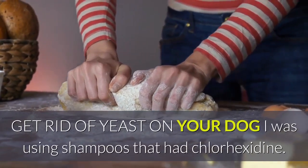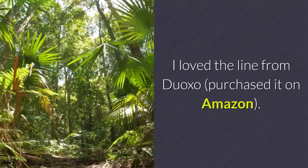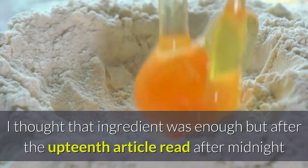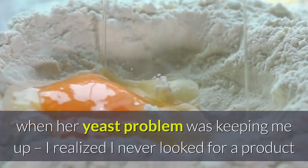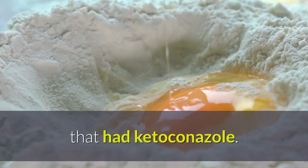I was using shampoos that had chlorhexidine. I loved the line from Duoxo, purchased it on Amazon. I thought that ingredient was enough, but after the 18th article read after midnight when her yeast problem was keeping me up, I realized I never looked for a product that had ketoconazole.